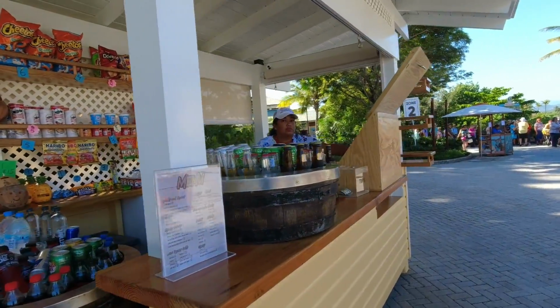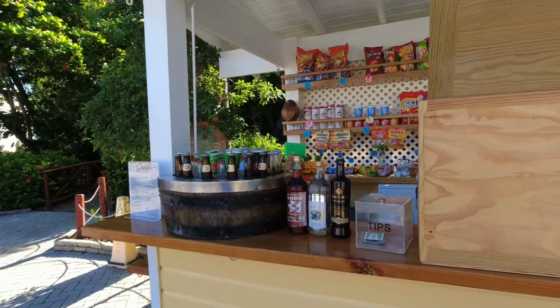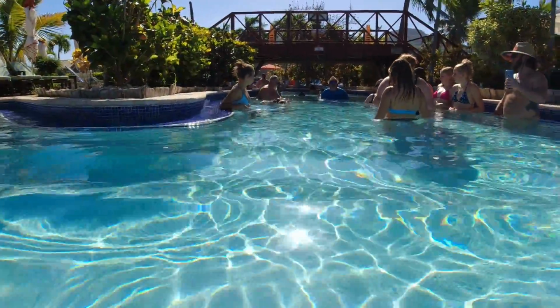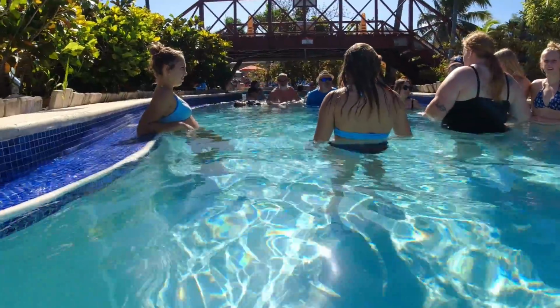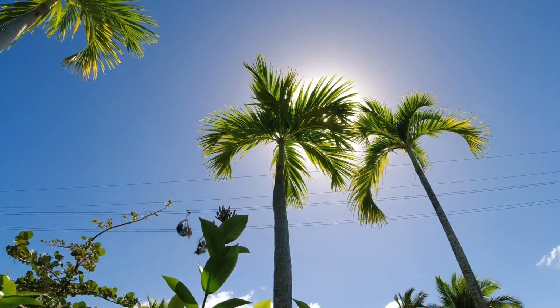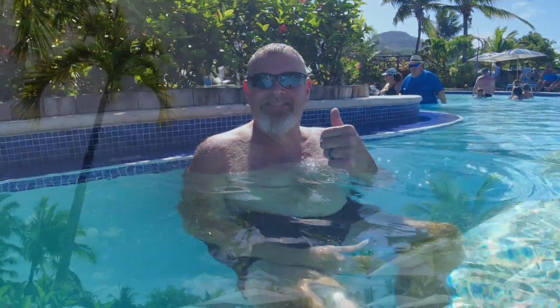Oh, and they got drink stations all over this island. Look at this. I don't know what those are, local beers. Is that straight? Yeah, it looks pretty good. My buddy chilling in the pool.